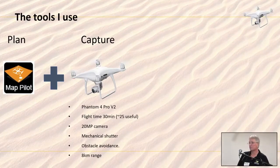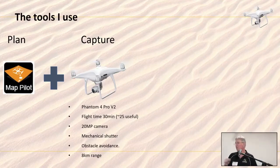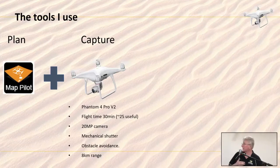20 megapixel camera, and the key for the photogrammetry aspect is that it's got a mechanical shutter, which all the previous cameras, the GoPro stuff and the previous DJI ones, had a rolling shutter, like a lot of digital phone cameras, so it's not an actual mechanical shutter, which can cause problems if you're taking photos as you're moving along.